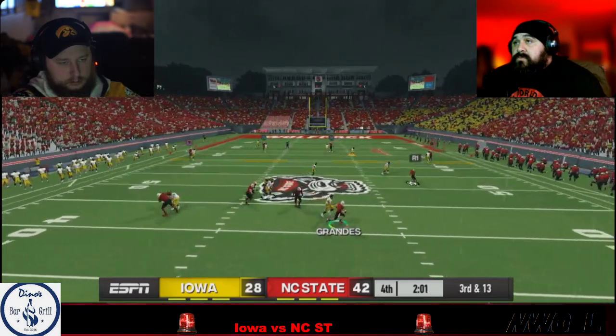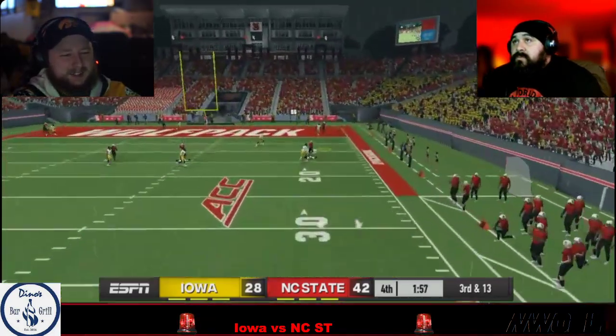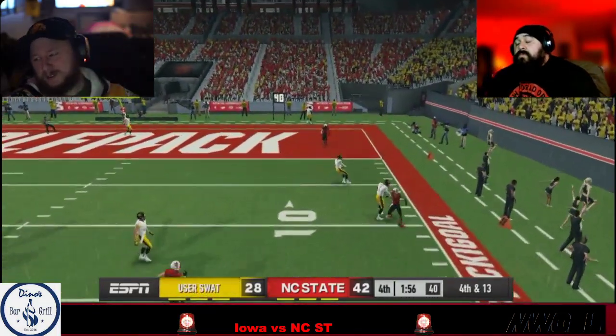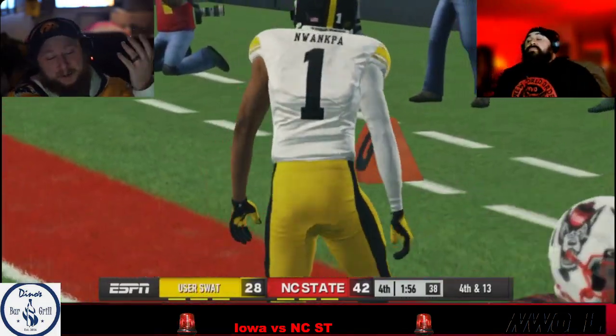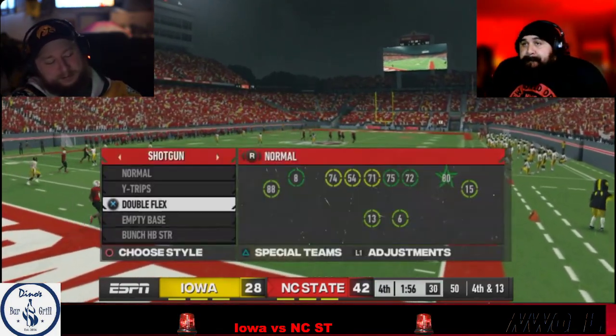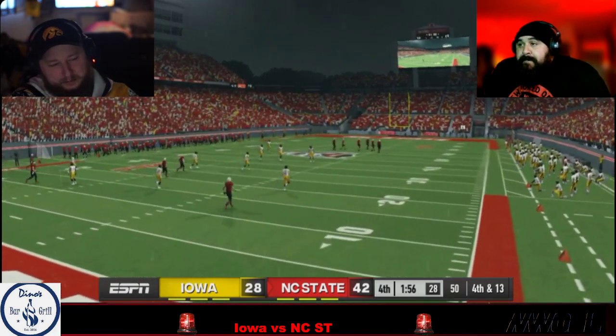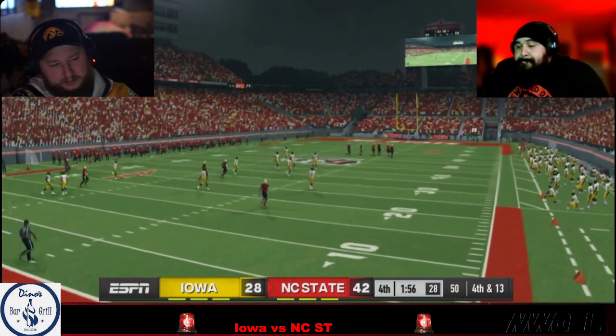Yeah, Grandes is dropping back. He's going to roll to his right. Iowa defender dives and misses him. But Nwapa is there on the back end to knock down the pass. And a free timeout for Iowa.